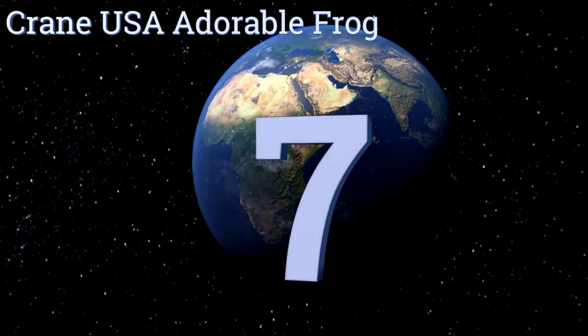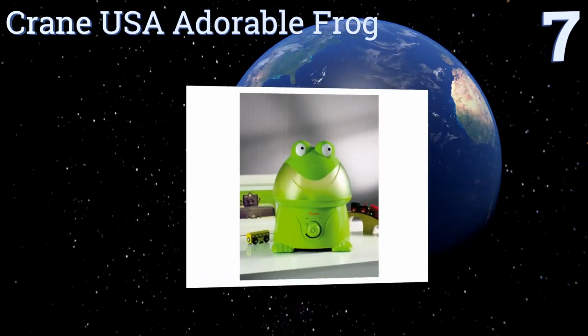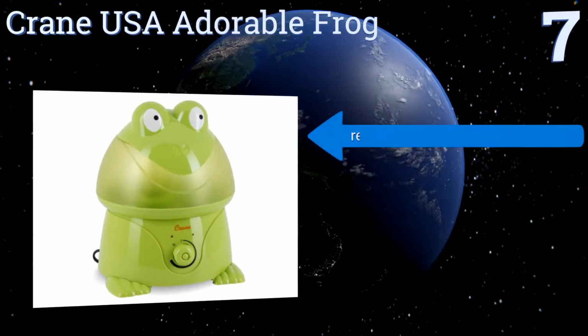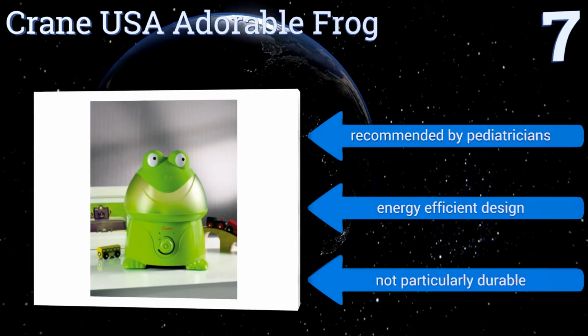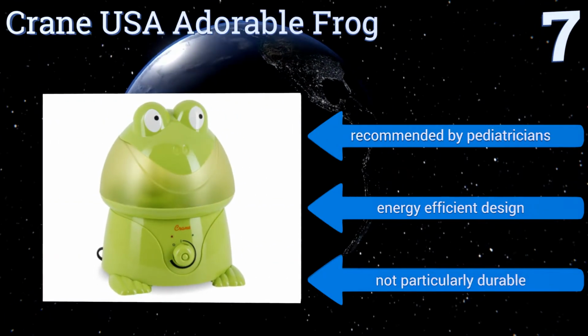At number 7, help relieve dry cough, nasal congestion, and cold and flu symptoms using the kid-friendly Crane USA Adorable Frog. It helps to create a fun vibe for any child's bedroom, whether they're resting or healing, and has a removable 1-gallon tank for easy refilling. This one's recommended by pediatricians and is an energy-efficient design, but it's not particularly durable.